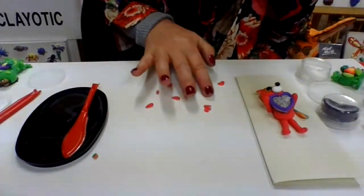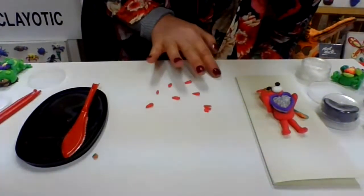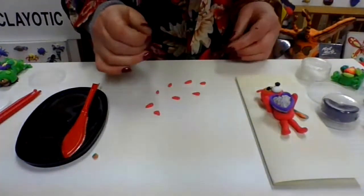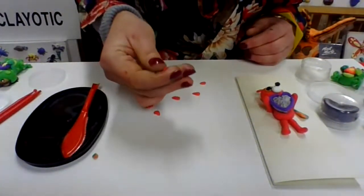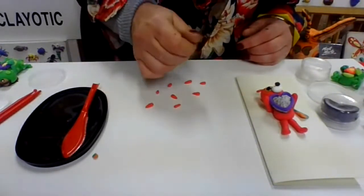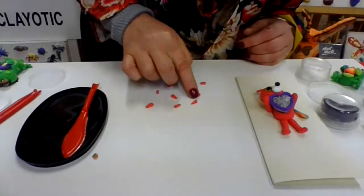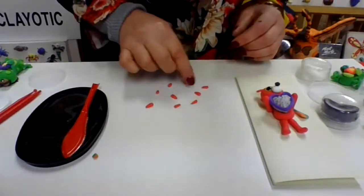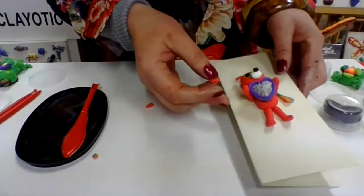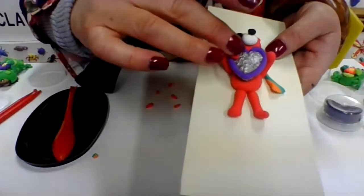One, two, three, four. So they're very small. So let me see, three, four. Yeah, I think I've got enough there anyway. Okay, so then I'm just going to again, hold it up and I'll show you what we do. We're going to pretend that he's holding it. So the little fingers are kind of on like that.